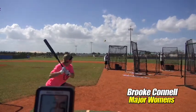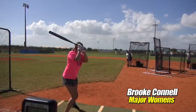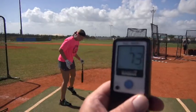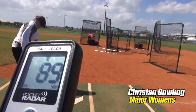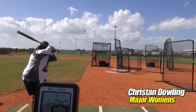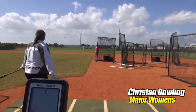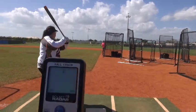70. 75. 73. 89. 81. 70. What you'll find is the longer high fly balls don't go as fast as line drives.